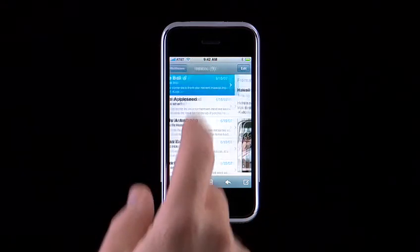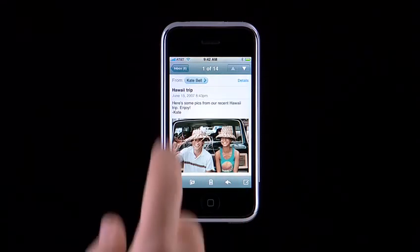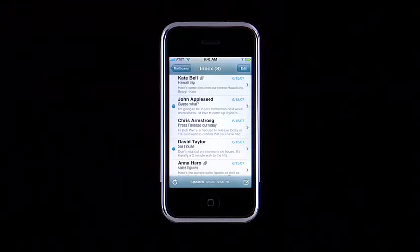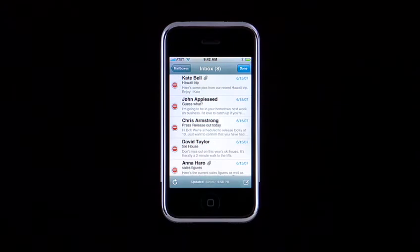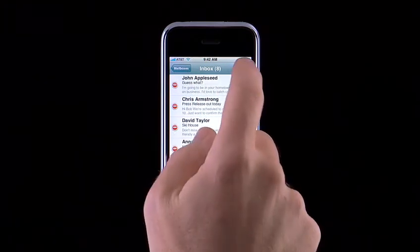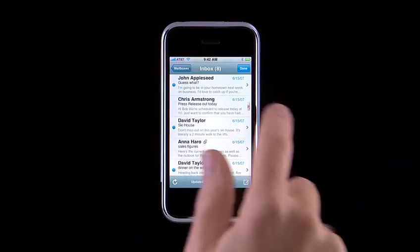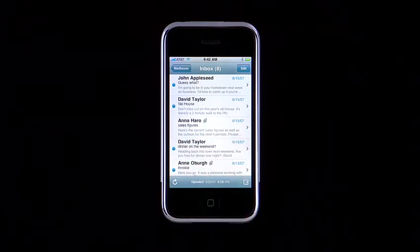This email has 2 image attachments which I can see right in line with the email message. Tap Inbox to go back to your inbox. To delete a message, tap Edit. Then tap the red circle to the left of the email. Then tap Delete and Done. You can also delete an email by swiping to the right across any email and then tap the Delete button.